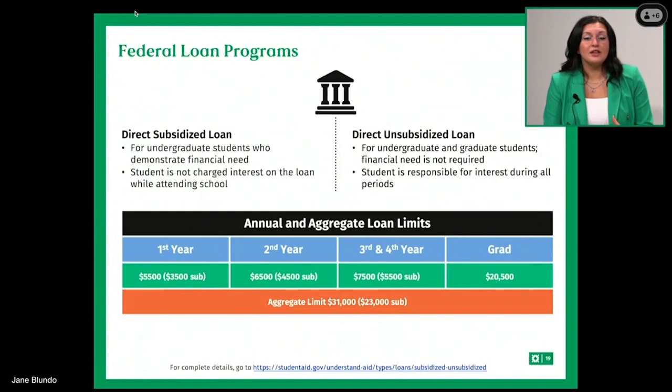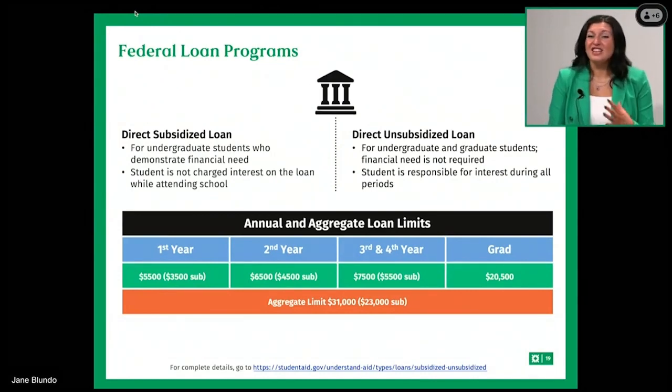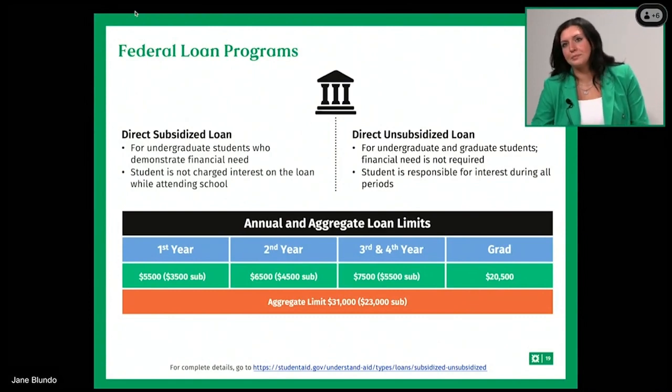On an unsubsidized loan, you fill out the FAFSA, you qualify. Everyone can qualify for an unsubsidized loan, but you are responsible for the interest for the entire life of the loan. That's not to say it's a bad thing. Both of these loans are still very beneficial options before tapping into other resources, because they do have lower interest rates and flexible options for repayment after graduation.